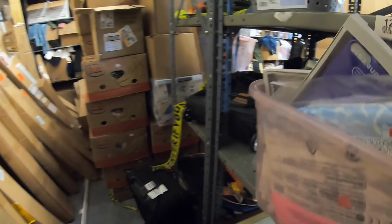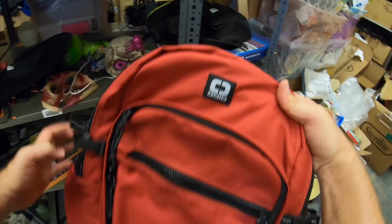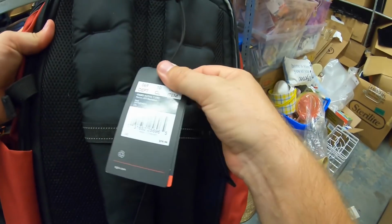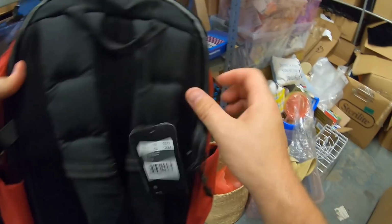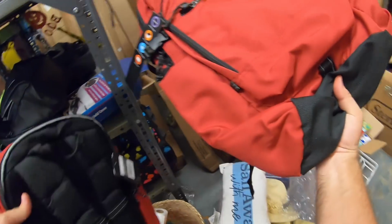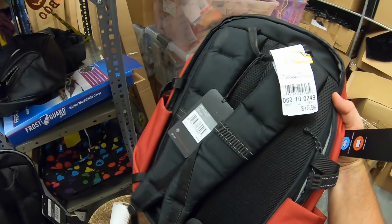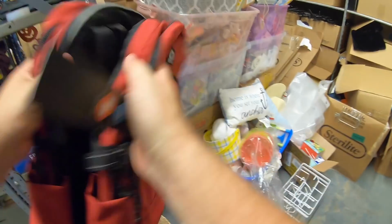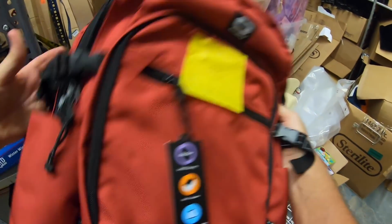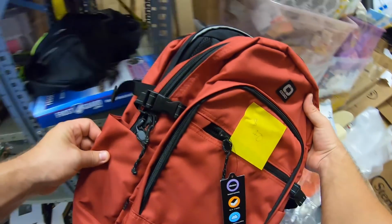So I found this OGO backpack. OGO is a pretty good brand. This backpack was originally $80, and I think there's another one right here. So I got this listed at 40. Yeah, so there's two just like it. This is a really good time of year to sell backpacks, so I might be sending her 2 of these backpacks in her mystery box.